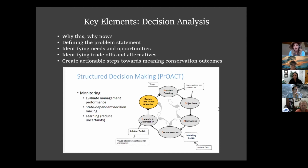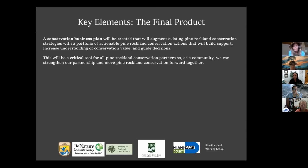That's what bringing together the geospatial elements, all of the data that we have, and putting it into this decision analysis is for. We'll be able to come up with meaningful conservation outcomes, so that we have a tool that can be utilized by people who work with Pine Rocklands. This isn't meant to do anything other than be helpful to those who work with Pine Rocklands, to be able to reference this blueprint and understand the actions they're taking.